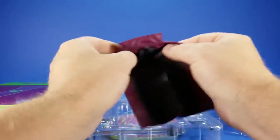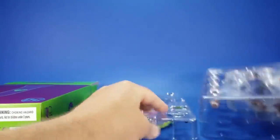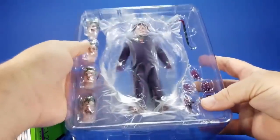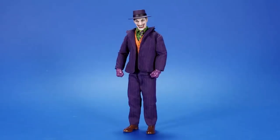It's a little leather trench coat. But all the accessories are in the bottom. Stand, and then the figure and its parts are in the top. Nope, the desiccant was in the other tray. Snack time! And there we go, all out of the box. Not the most dynamic action figure I've ever opened, but ooh, he's kind of scary.